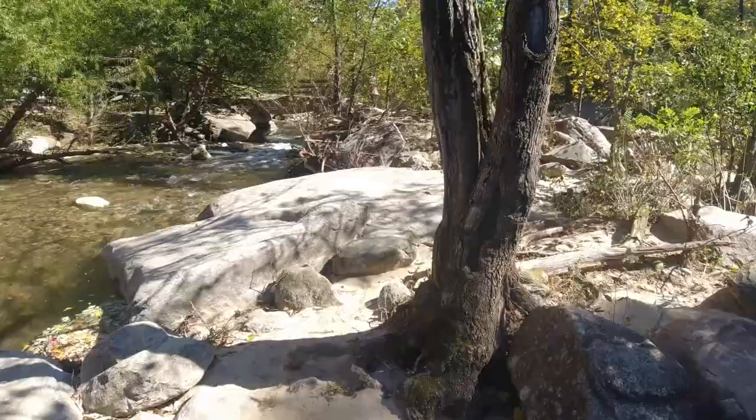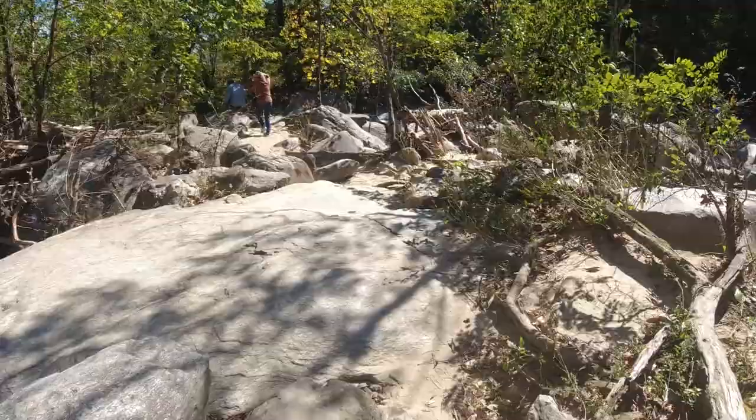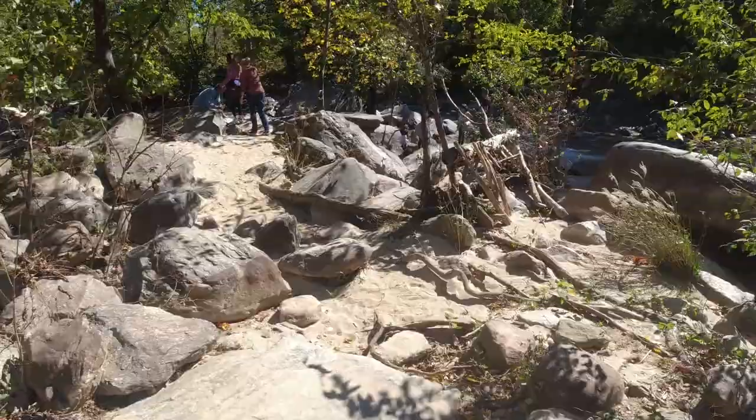Definitely don't walk down here when it's wet. That would be bad. You will slip and bust your butt. There's another bridge over here we can go back across. Just want to show you this here. See what I mean? And it's dry. I almost busted my butt right there.